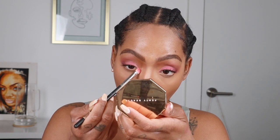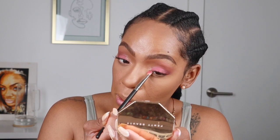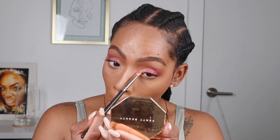Now I'm going to switch over my brush here, and I'm going to take a little bit of Trust Issues, which is like a pearlized shade, and I'm going to put it in my tear duct on top of the Supreme. Especially when we're wearing masks, I like to do a little bit more on the eye since we've been wearing masks. I think it's really pretty with the pinker shadow. Well, not pinker, but with Supreme on the lid.